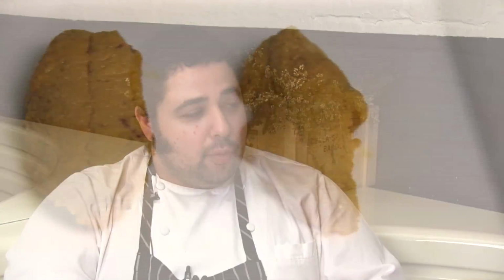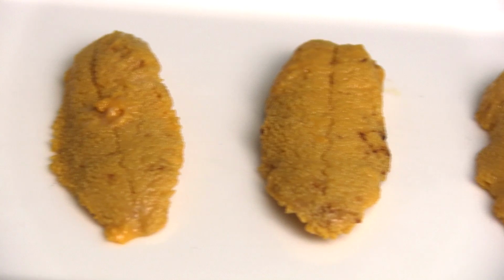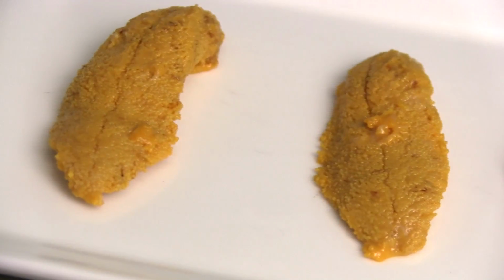But it's a matter of understanding what it is, and you can only do that through tasting. And then thinking about it and getting outside of the box. People put themselves in a box all the time.